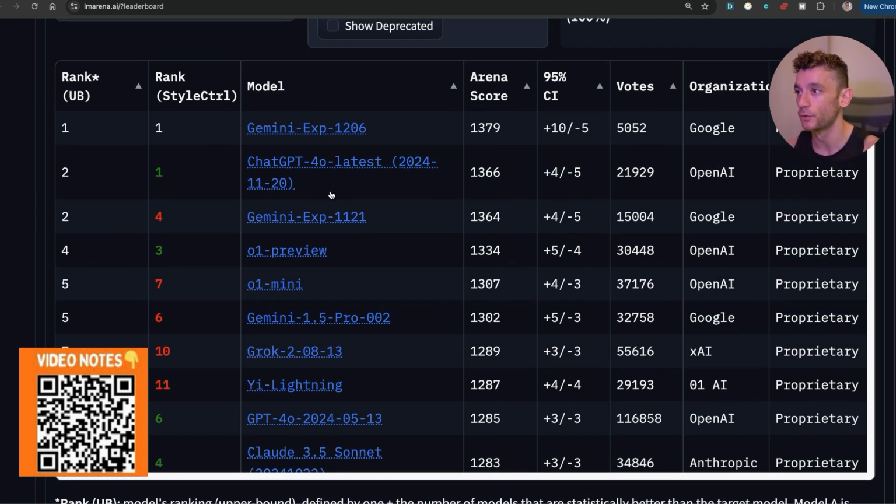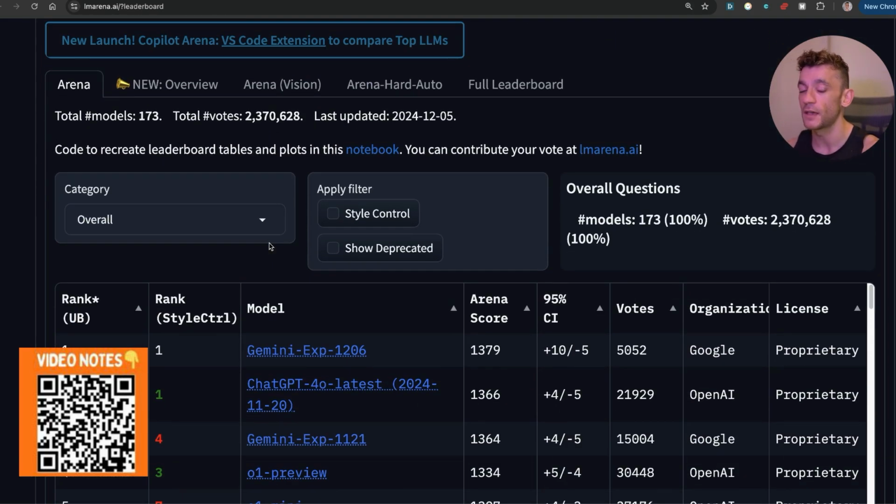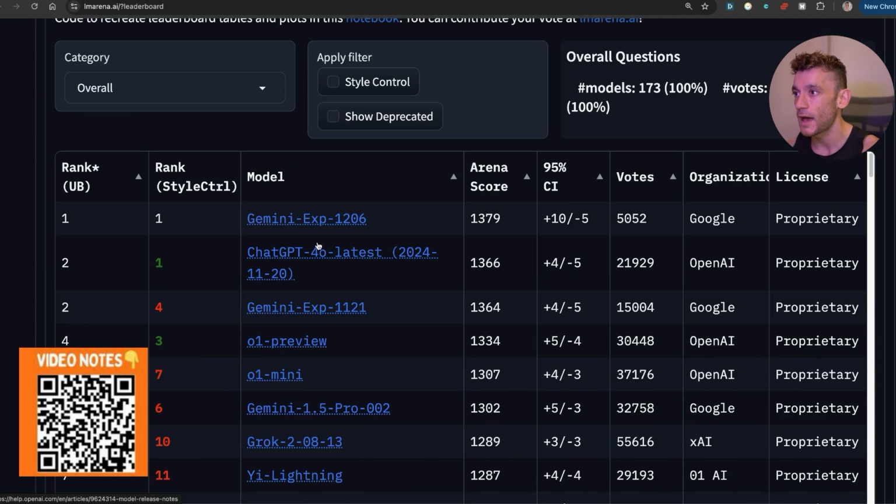We'll be running through how it works, what's new, and how to use it, plus how to get free access. Also, I'll be showing you how it compares, and I'll be testing it as well to see how it performs in terms of prompting.